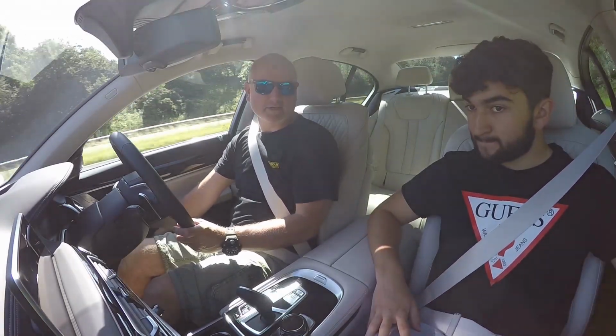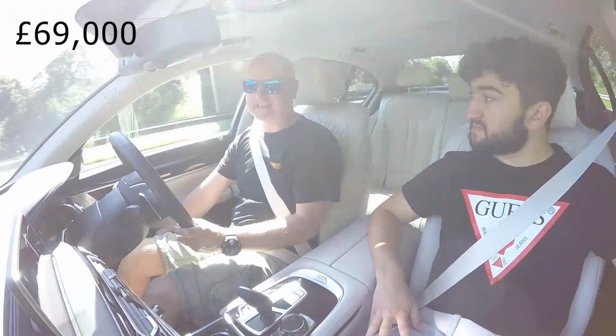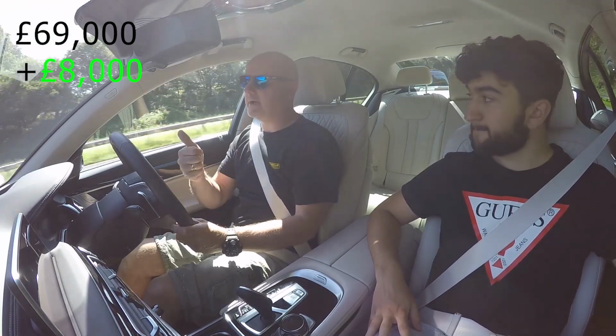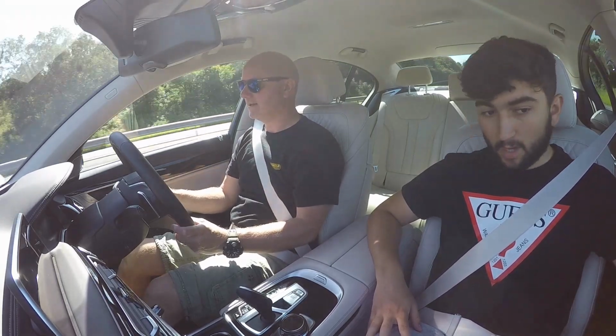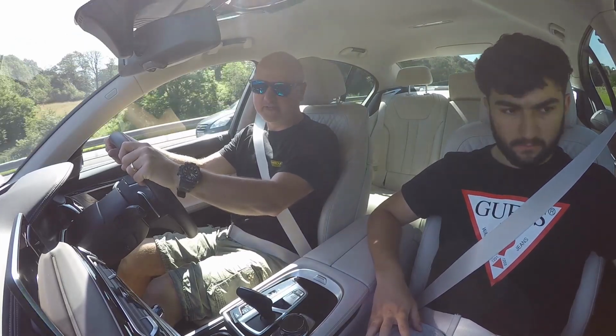Base price on this model is what, 69,000. This has got 8 grand worth of options on it. It's got the tech pack and it's got the vision pack, a few other little bits and pieces. I mean, like I say, first impressions are pretty outstanding, aren't they? Oh, it definitely feels like a quality, high-end luxury vehicle.